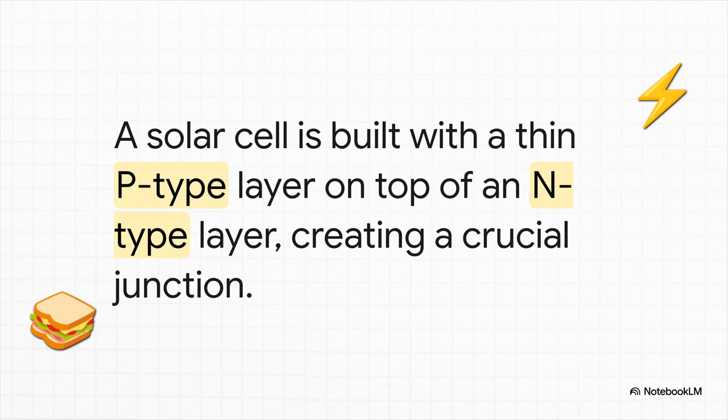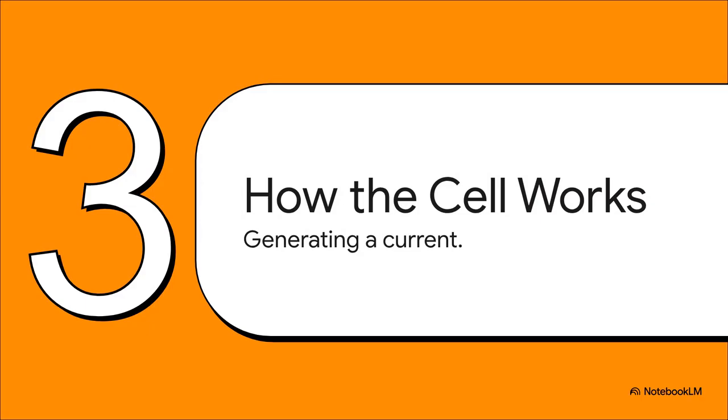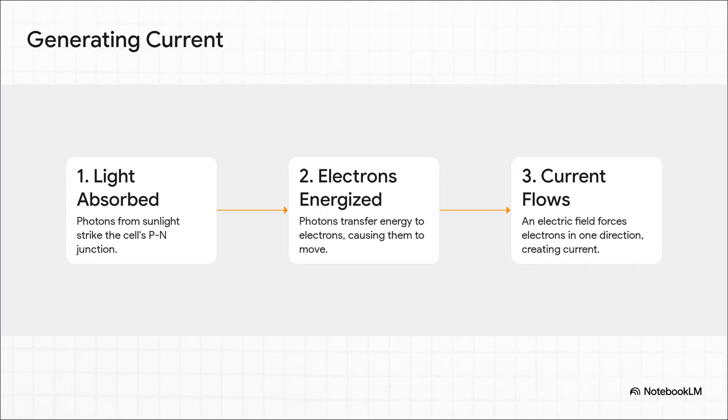And that junction, that's the absolute key to this entire process. This special layered structure is basically what directs the flow of electricity. You can think of it like a perfectly designed one-way street, but just for electrons. So let's walk through exactly how it works, step by step. It's a really simple but totally brilliant three-step dance.